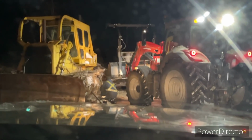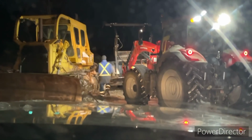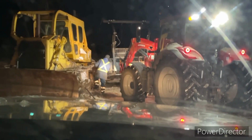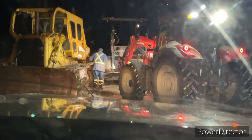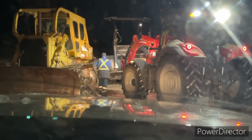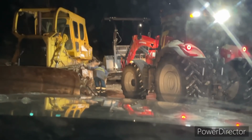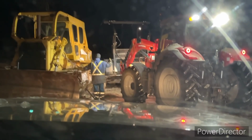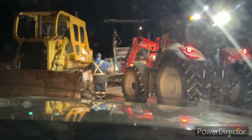Closer to on. He's got the cat lifted up with the ripper there at the back so that they're able to shove the track on. They're just working at getting it up and over those rollers there in the center, and then up and around the back onto the sprockets.